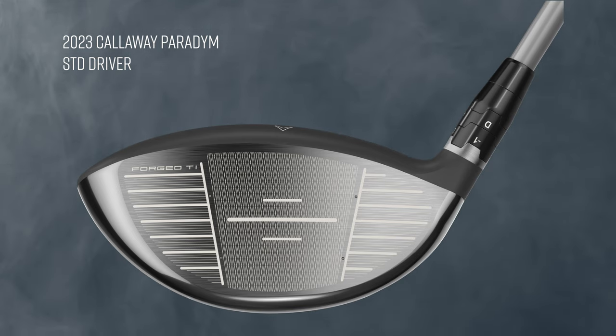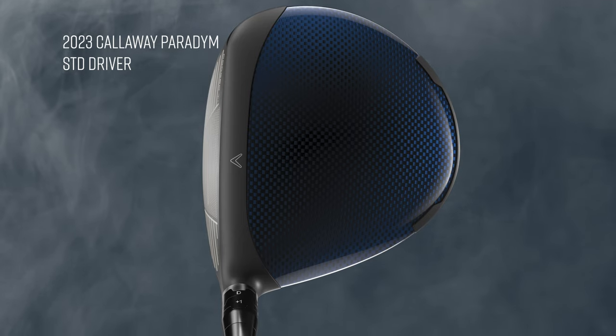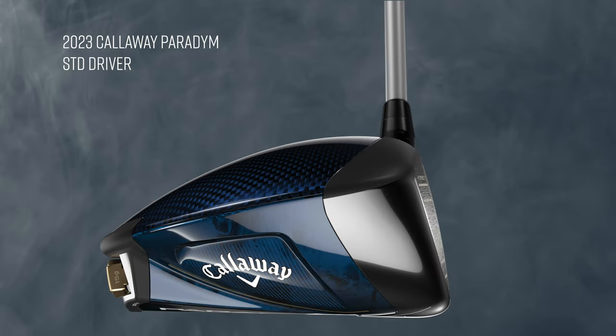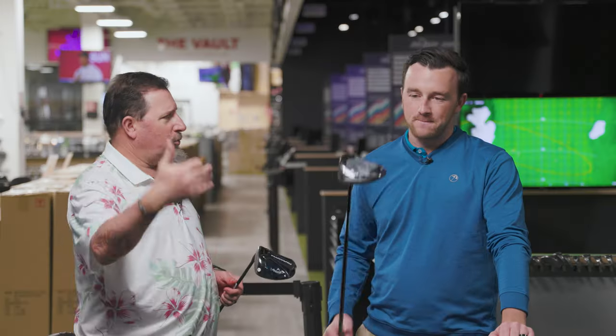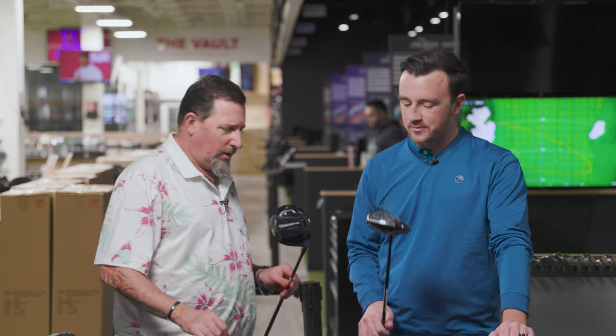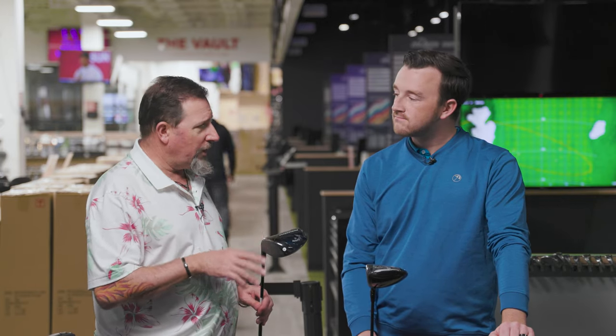They keep introducing technologies that boggle my mind a little bit, because I keep thinking we're gonna hit a wall, and they keep pushing through. So it's pretty awesome. And this was a very good performing driver last year.